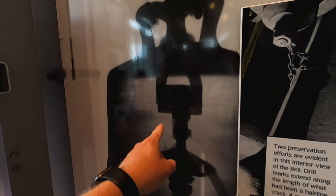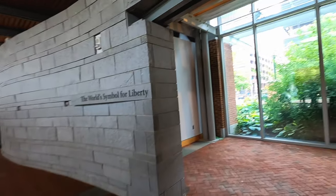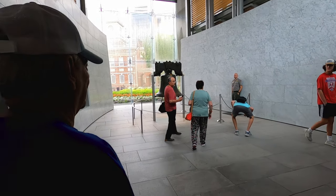See, this is a picture of like almost an X-ray picture. Yeah. This is like a metal spider inside to keep it stable. They drilled it out. Walk on up there and get you to look at it. I'll get your picture with it.